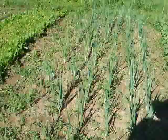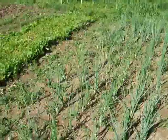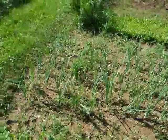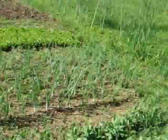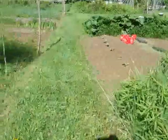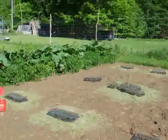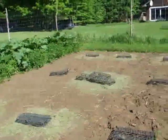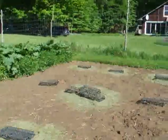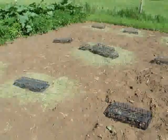The onions are not able to look after themselves with regard to weeds, so I had to spend some time on that yesterday. Peas are looking good. They also need weeding desperately. I planted out some zucchini, some buttercup and butternut squash plants. They are still quite small. They were not affected by the frost last night, by the cold, I should say, not the frost.